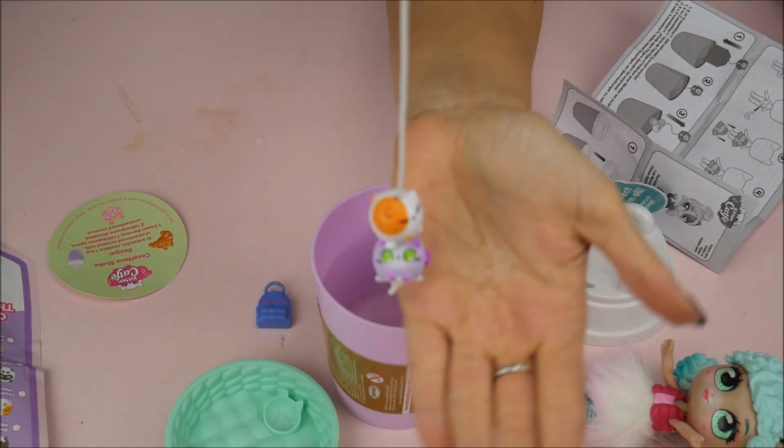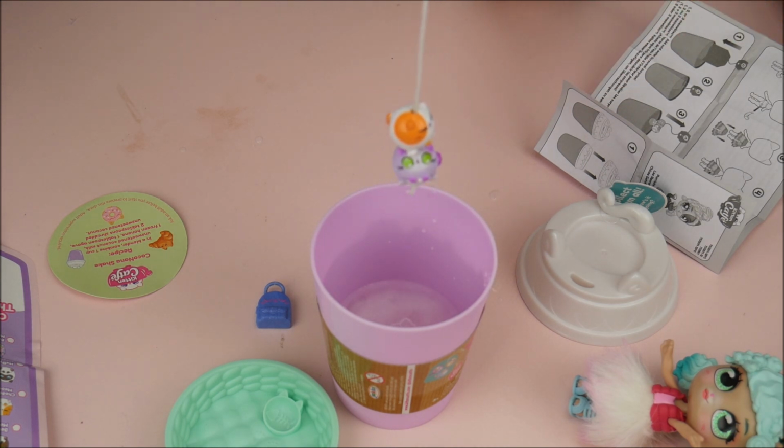So you can just hang them up. I like that you can hang these at places and have little cats hanging around your house. How cute is that?